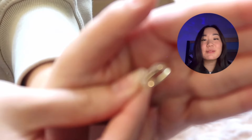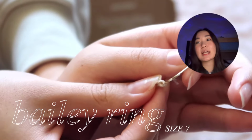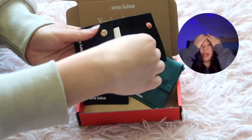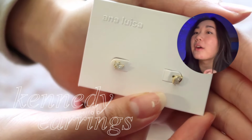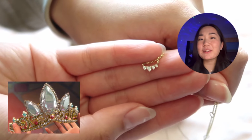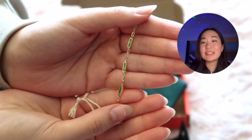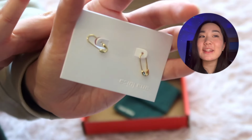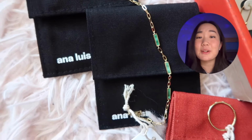Let's take a look at some of the pieces. First up is this Bailey ring. I got it in a size 7, and I think it's so dainty and so pretty. And then next are these Kennedy earrings. They're the ones in my ears right now, and they just remind me of Tangled. They match with the necklace that I got from them a while ago. And then next is the Colette bracelet. The green accents are just beautiful. And then here are the Sia earrings. They're like little safety pins, which I think are so cute.